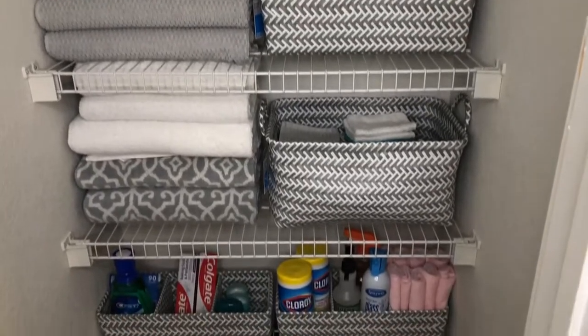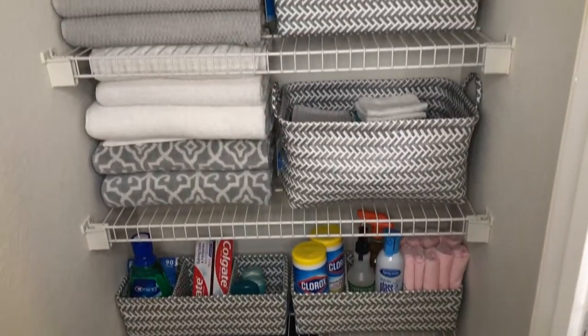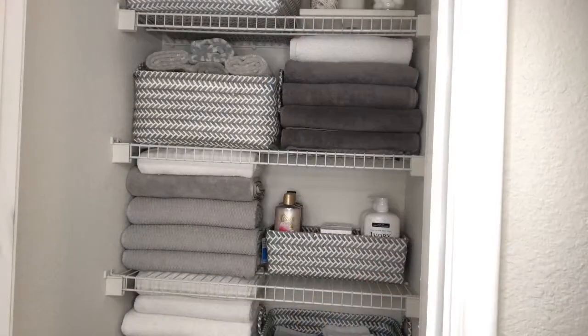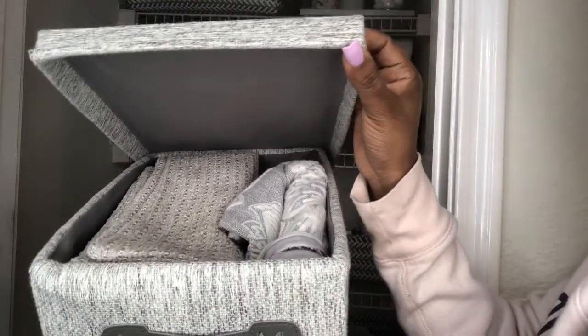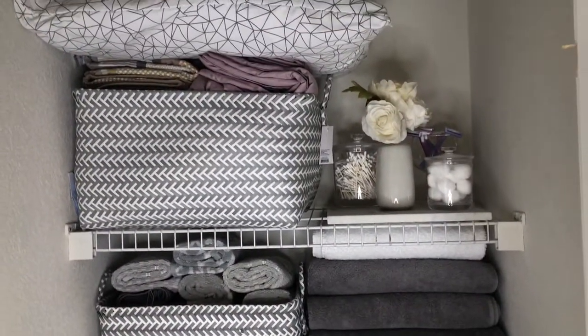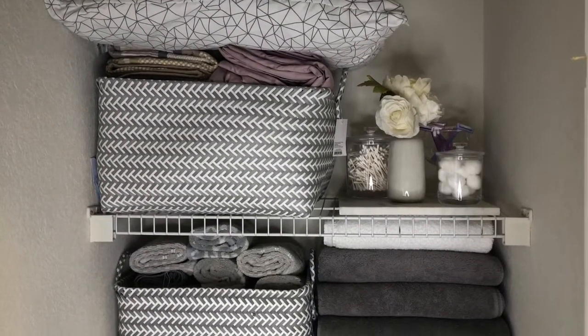And then you will see me add at the end of this video, I have another little gray storage box that I'm going to use to store my extra pillow covers, because I have a lot of pillow covers. I try to use pillow covers on my sofas instead of buying new pillows all the time. So in here I'm just storing my pillow covers, and I'm going to store that at the bottom next to that extra basket that I have the drapes in.